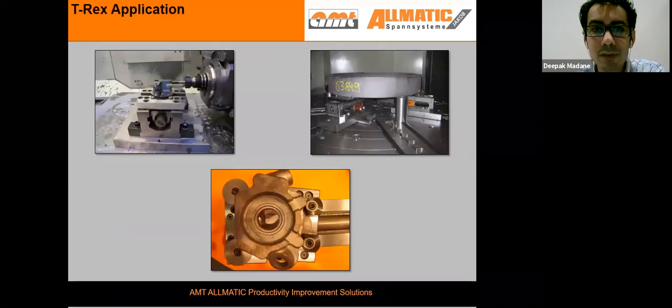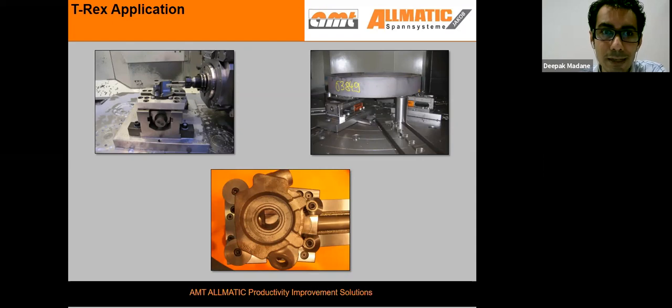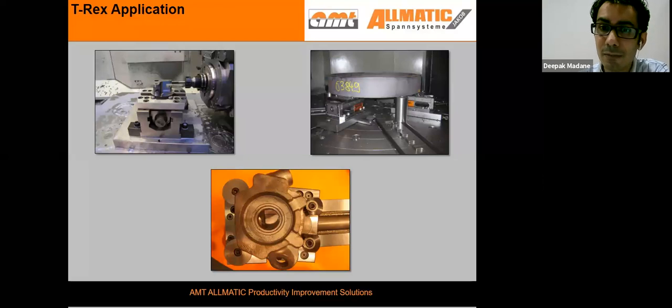Some classic examples where irregular shaped jobs are held are for 5-axis machines: castings, forgings, or on a VTL also. You can see on the right hand side, top, you can hold 3 vices in a type of triangular fashion, and you can hold it on VTLs also.